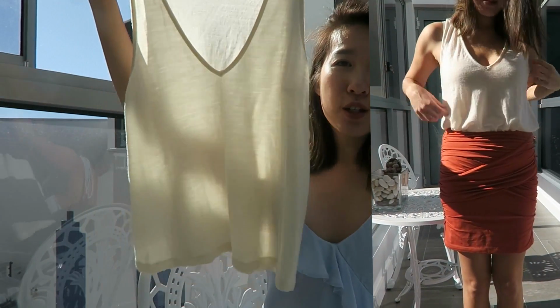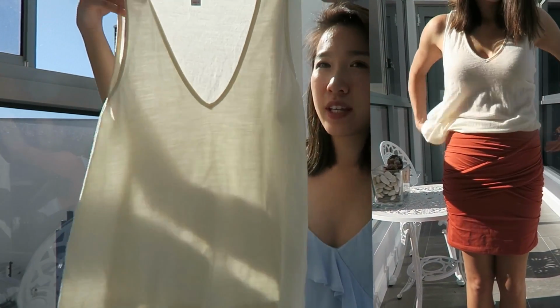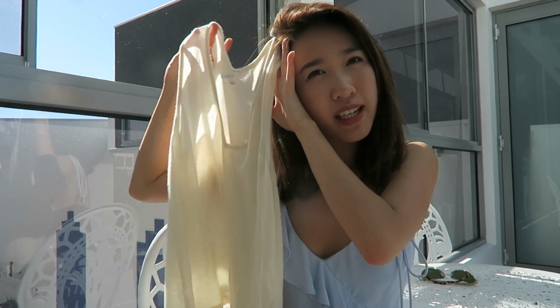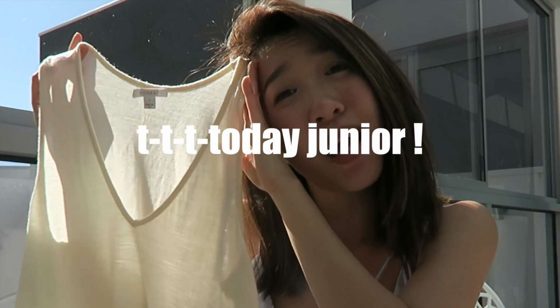Next top is another white top, but it's more cream, so it's not necessarily white. It's just this cotton, sort of loose, boxy tank with a V-neck from Kukai. It's in size 1. We got it from a sale. Kukai sale, I think it was like $10, I would like to say.